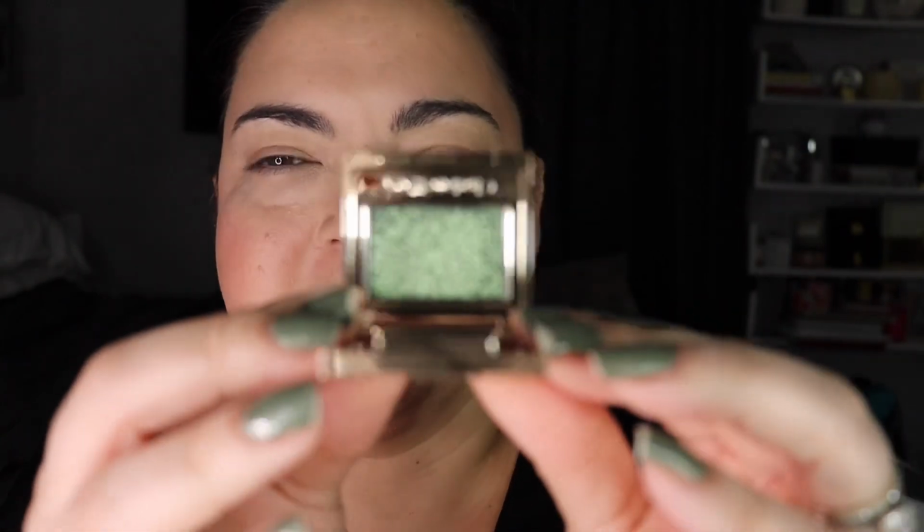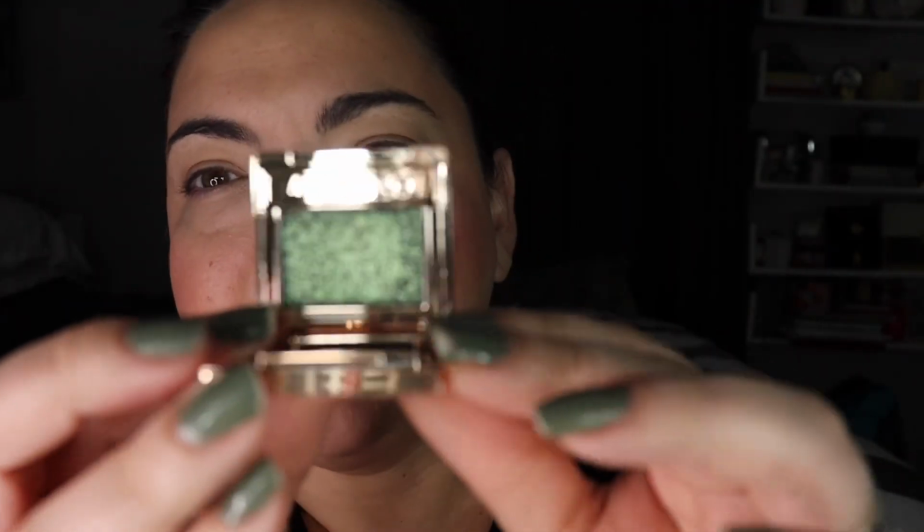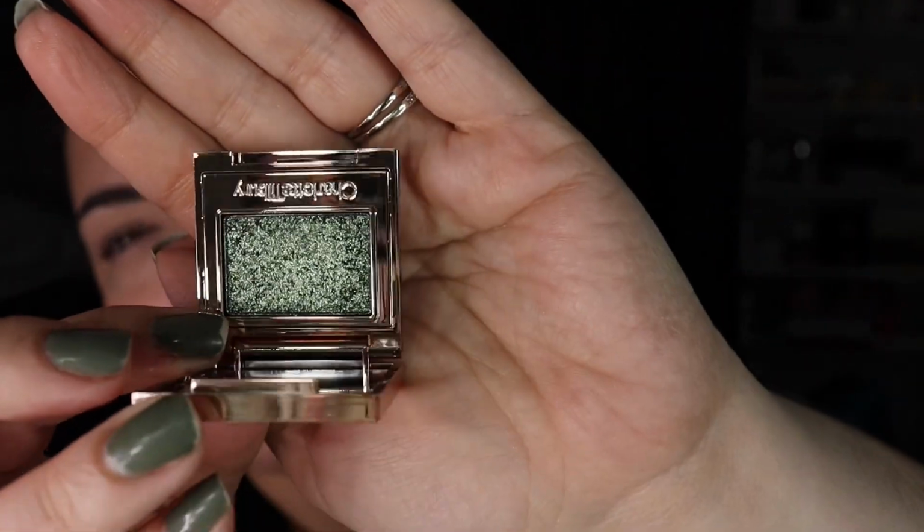Then we have Emerald Eyes. This is the one I gotta be honest here, like I always am. I wasn't gonna get them because I was like, oh, okay, it's just another single eyeshadow, whatever, you know. But when I saw this shade, I was like, I'm in. And then I got one, I had to get 4. This is the shade that really made me click and buy them. This is so beautiful. Green is my favorite color.